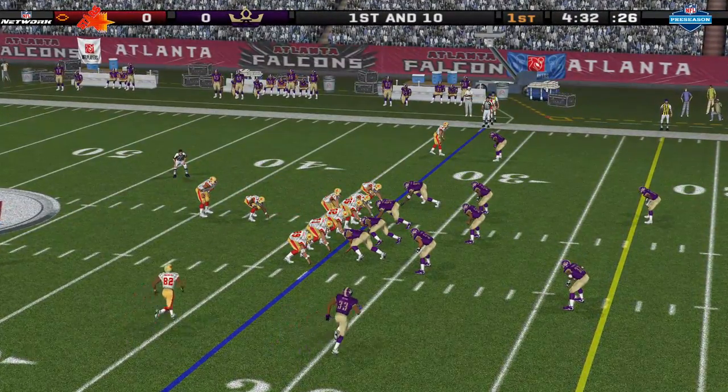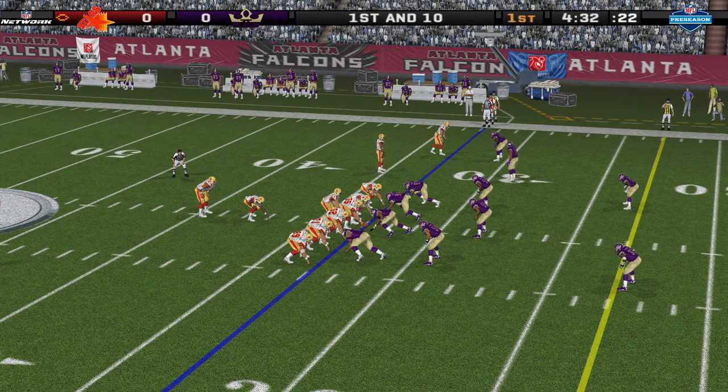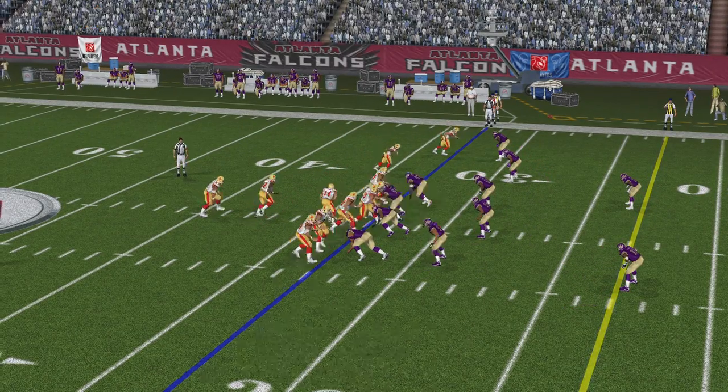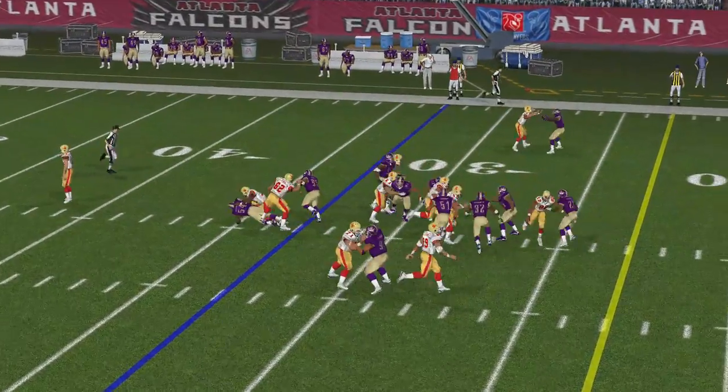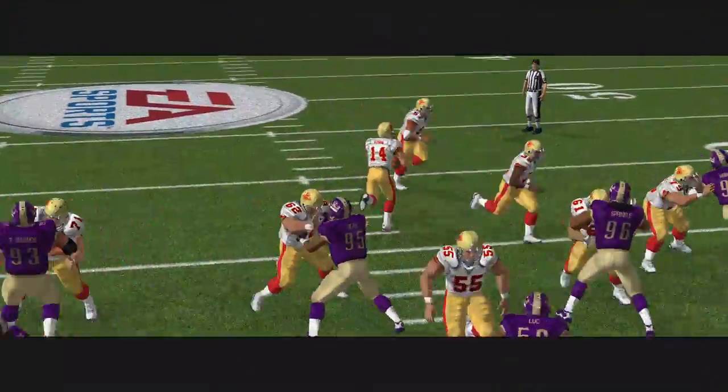Set. Number 14 with a man in motion. The halfback. Brown is there on the stop at the 27.